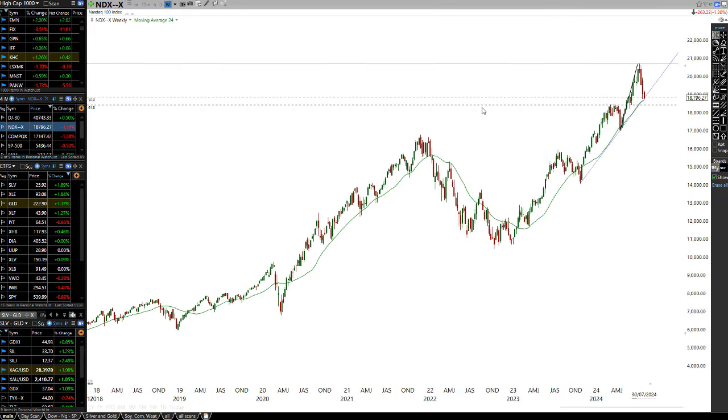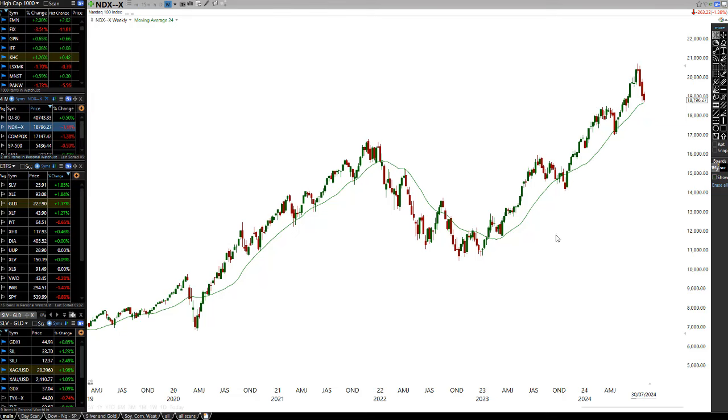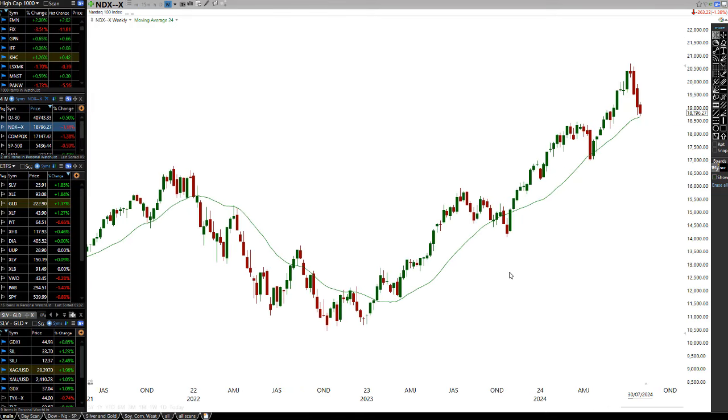I always like to use the weekly charts. And if I take everything off the screen, you can see in the past, whenever we've gotten a movement down towards the moving average, it's been enough pullback before we get going again. We're getting the same thing right now, a bit of a drop to the moving average. So I believe we're getting ready to have another move to the upside.